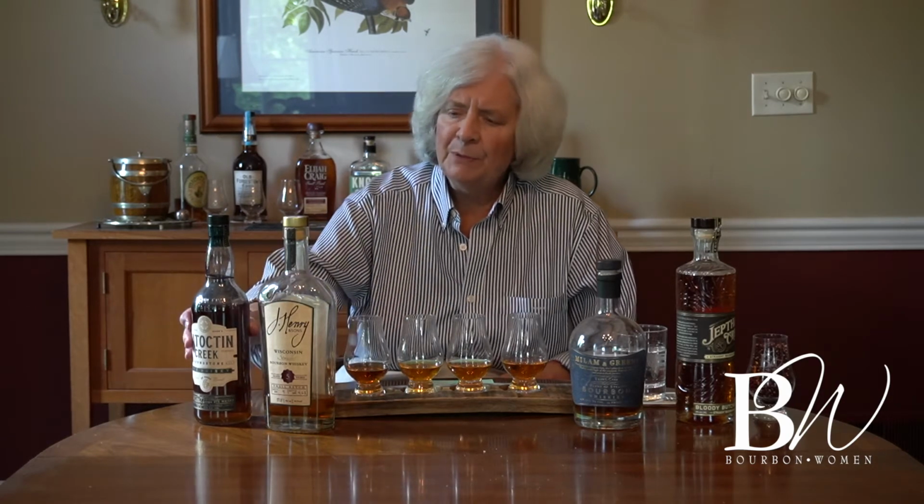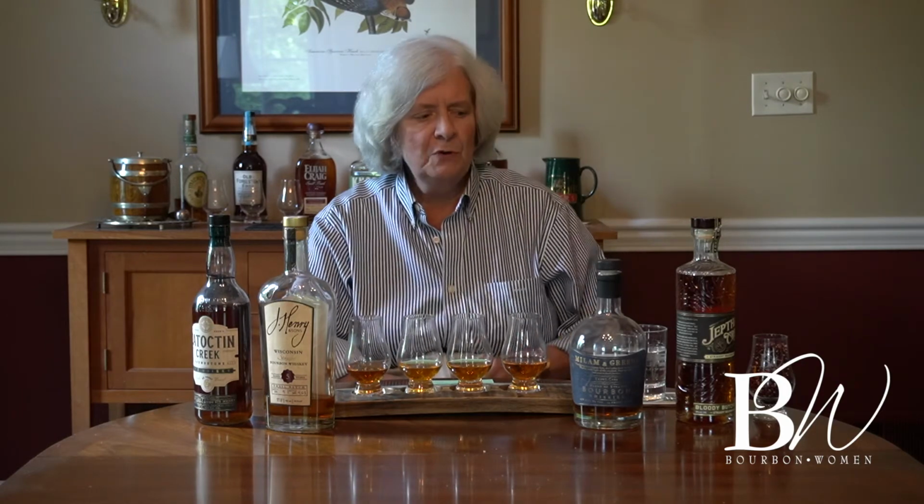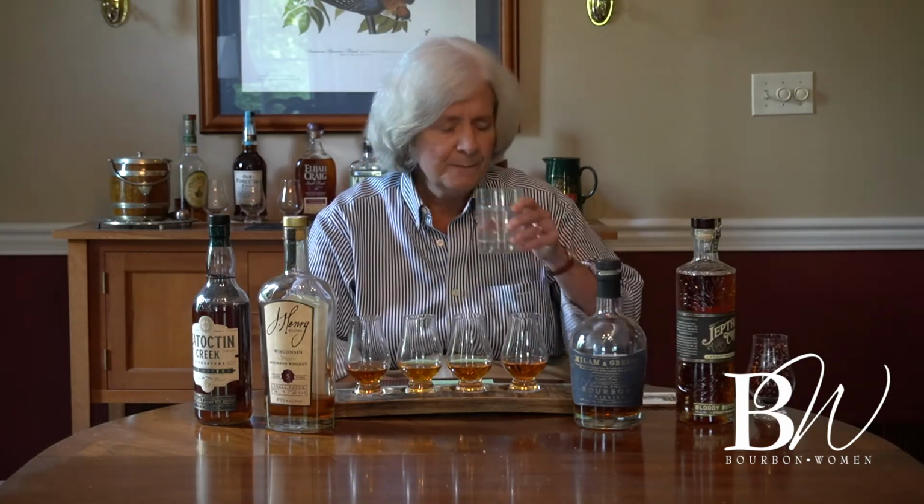I know they're in several states now, not just Virginia. I know they're here in Kentucky and some other distribution as well. So keep a lookout for Catoctin Creek rye. Okay, then we're going to move on to Wisconsin.